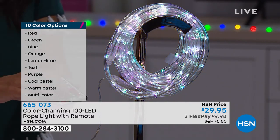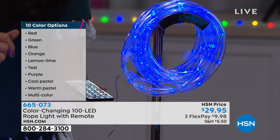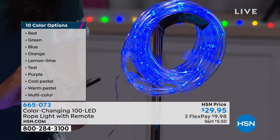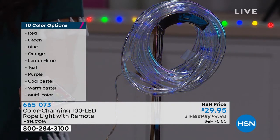Say I want that to be in blue. Okay, blue, solid, that's what I want. Or do I want blue twinkling? Just press the button on the remote, that's it.